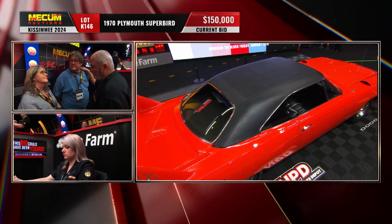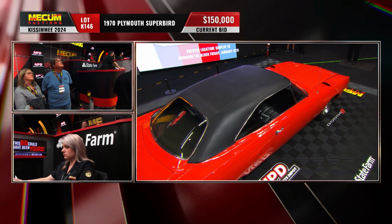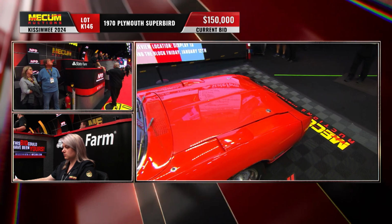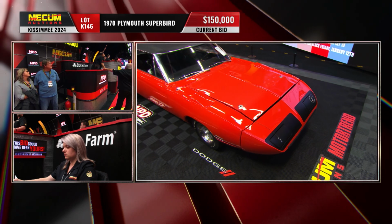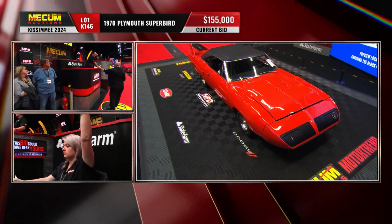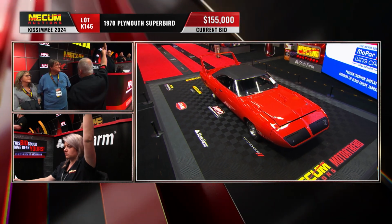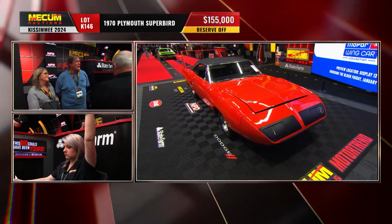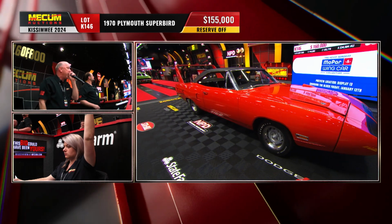And I'll bet we've got one of every production color here at this auction. You're probably right. $150 in your pocket. No take. Do it. Yeah. $150 in your pocket. Oh my gosh. Reserve is off. $155 is the bid.